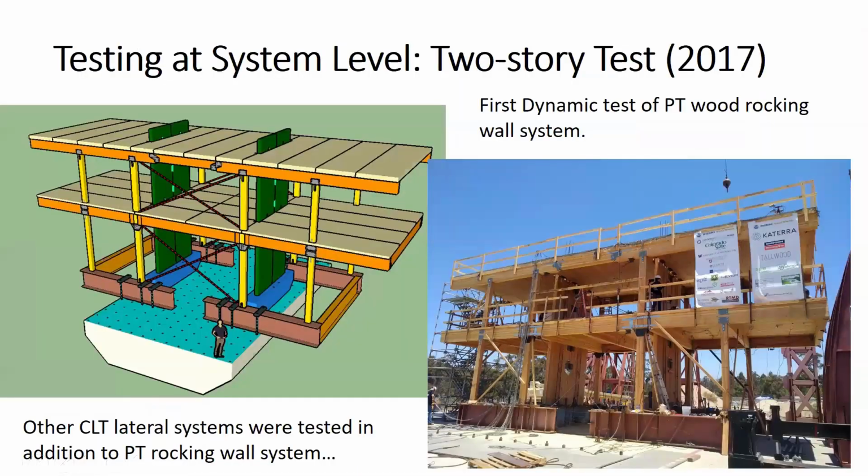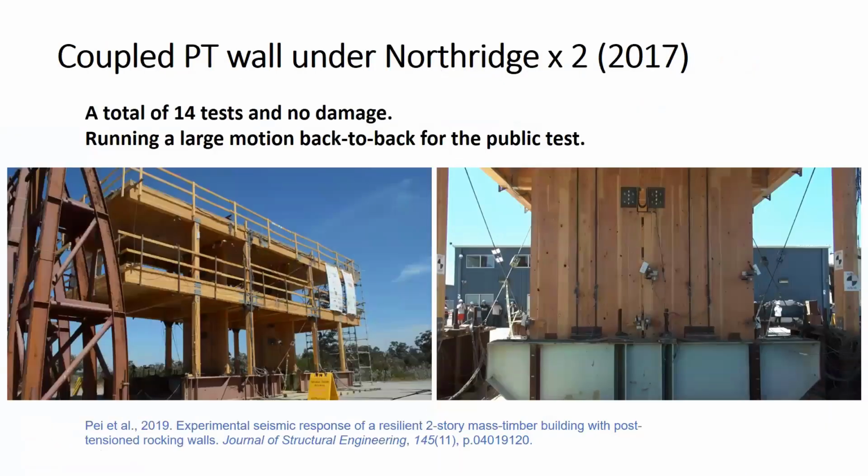Once we knew about the behavior of those walls up to 10%, we had the confidence to actually put them in a building and test it. In 2017, we started to test a small 2-story building, but by that time, it was already the largest mass timber rocking wall building ever tested. Of course, there are taller ones, like at Edifice in Italy, but that one's just a platform CLT shear wall. In this test, the main idea is to see how this coupled rocking wall system fares in earthquakes.